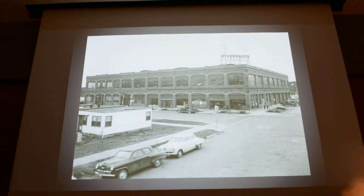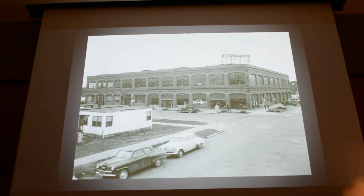It's one of my favorite pictures. Just right after World War II, things are going great. An M-series truck right there. Studebakers all over the place. What could be better?